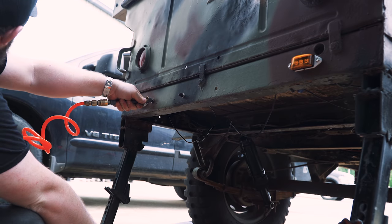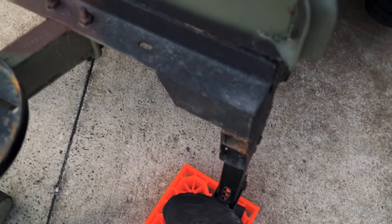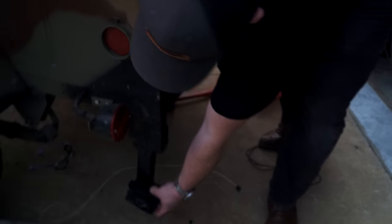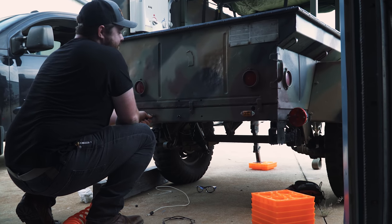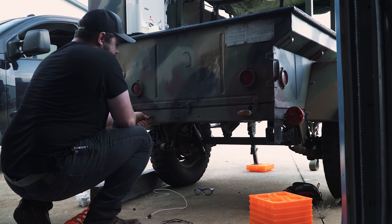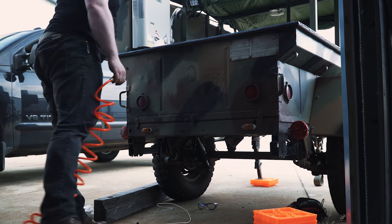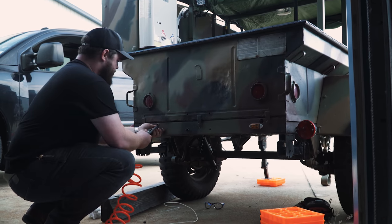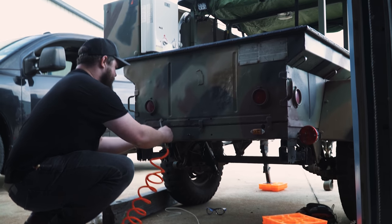Nice. Is it going up? Yeah. There you go. Now it's down. Yeah. I'm so close I can't see. Yep, she's lifting. I don't know how much to go. Go till you don't want to go no more. That's good news, right?